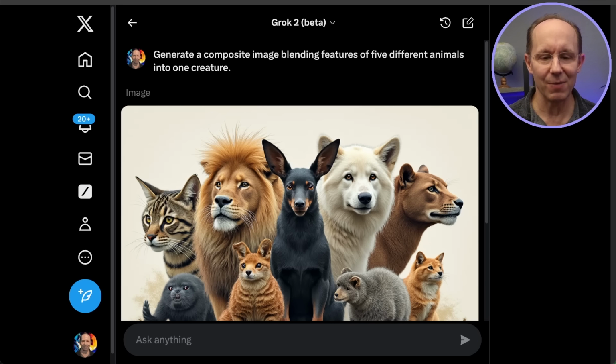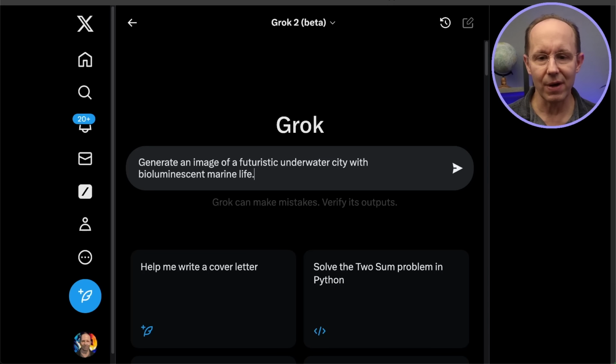Okay, it gave me a scene with a bunch of animals, but they're not really blended together. That wasn't the intent of that last prompt. We wanted to see a single animal with features of 5 different animals. Let's try this one. Generate an image of a futuristic underwater city with bioluminescent marine life.